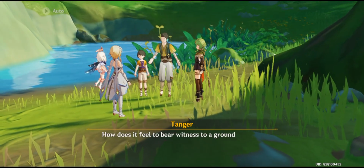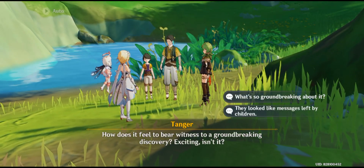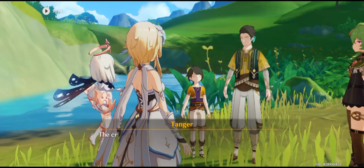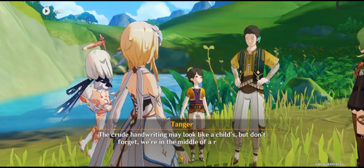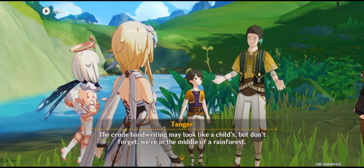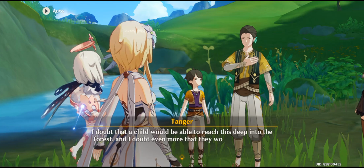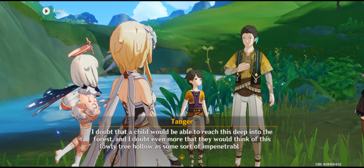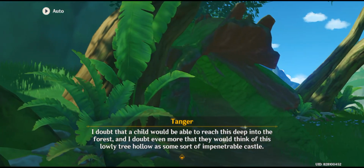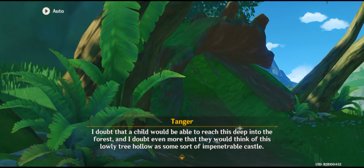How does it feel to bear witness to a groundbreaking discovery? Exciting, isn't it? The crude handwriting may look like a child's, but don't forget, we're in the middle of a rainforest. I doubt that a child would be able to reach this deep into the forest, and I doubt even more that they would think of this lowly tree hollow as some sort of impenetrable castle.